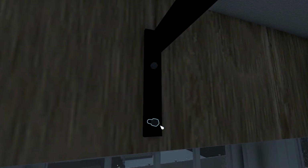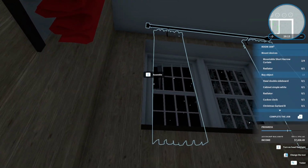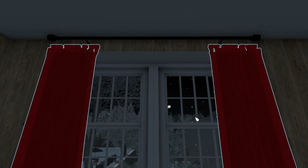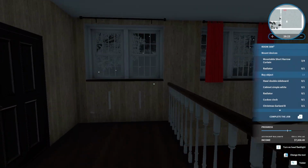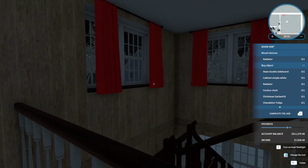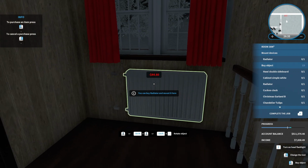No, because obviously he wants your privacy. How is someone gonna get this? I have no idea. Maybe they'll bring a ladder. And one radiator.